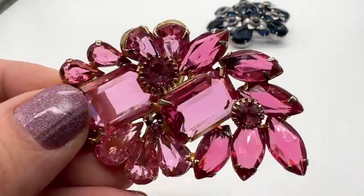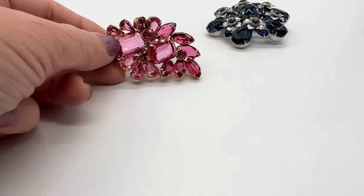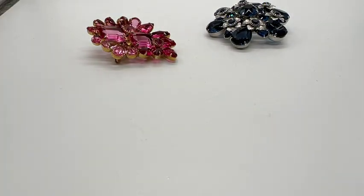Sometimes in thrift stores I ask, do you have any more jewelry? And they had a little bit hidden away. They were saving some of the best stuff, I guess, for a customer. And she said, she hasn't really been here in a while, so I guess I can sell these two to you. And I gladly took them.